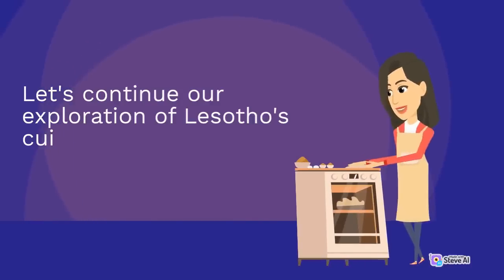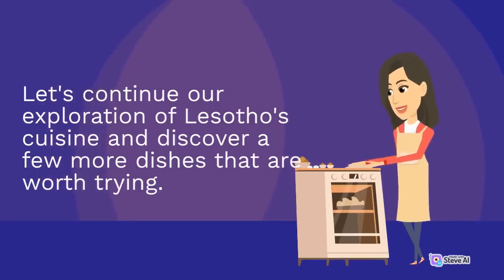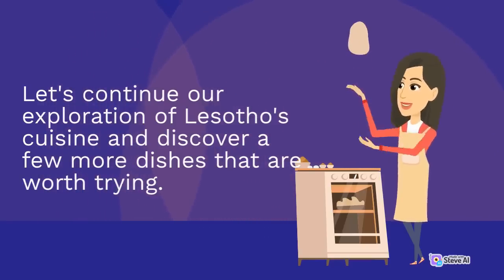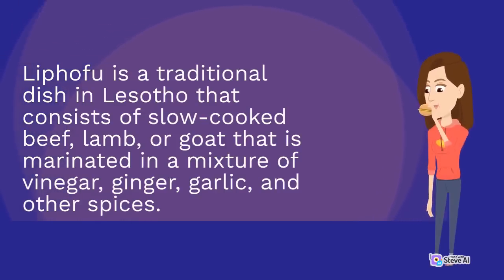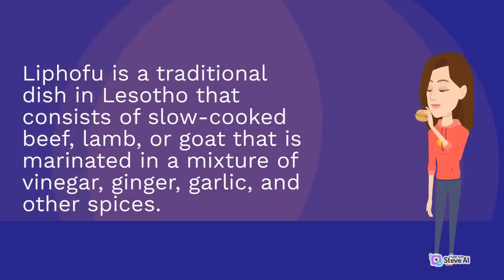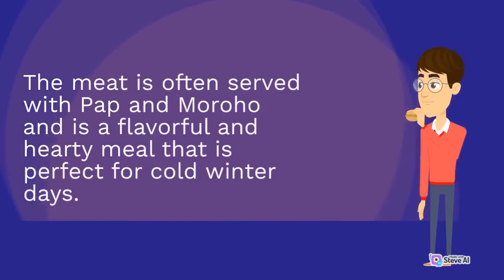Let's continue our exploration of Lesotho's cuisine and discover a few more dishes that are worth trying. Lifofu is a traditional dish in Lesotho that consists of slow-cooked beef, lamb, or goat that is marinated in a mixture of vinegar, ginger, garlic, and other spices. The meat is often served with pap and moroho and is a flavorful and hearty meal that is perfect for cold winter days.